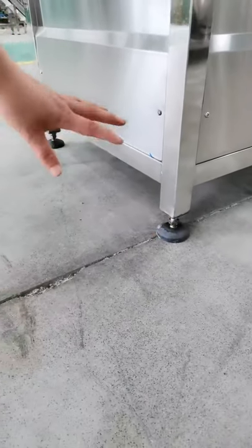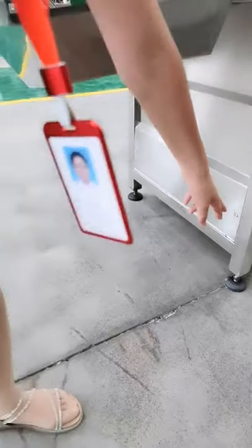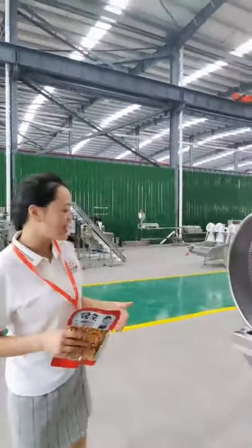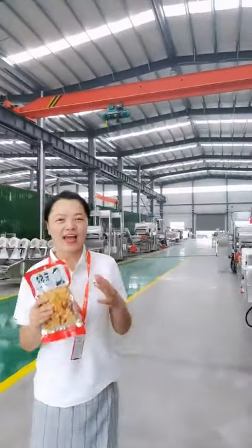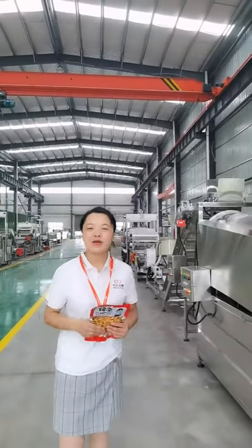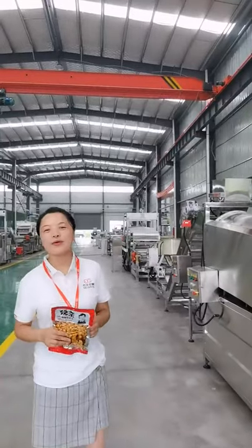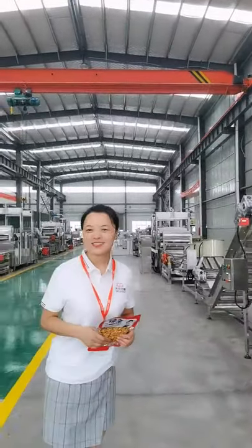The height of the machine can be adjusted by adjusting the height of the screw. If you have more questions and want to know more about why we designed the machine like this, you can ask us by leaving messages and your email, and we will introduce more details and give you more videos. So no need to hesitate to contact us.